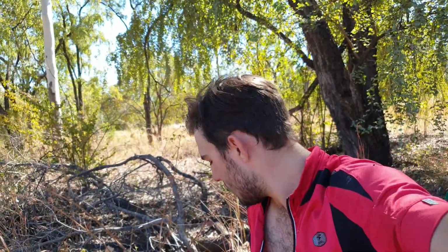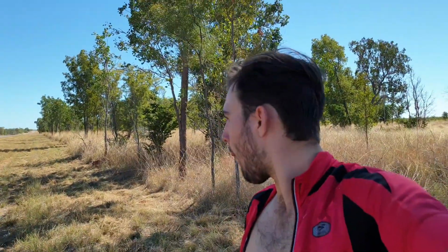Righto, about 40 k's done for the day. Banana, orange, bread and honey. 4th banana of the day. 20 k's to go. It's hot. Good country.